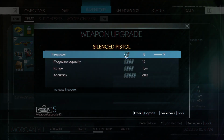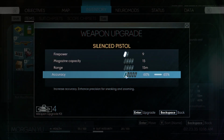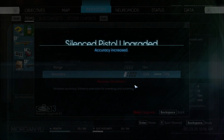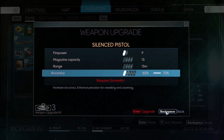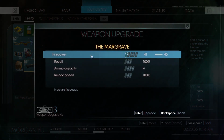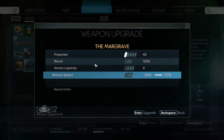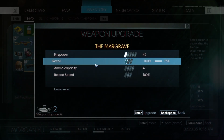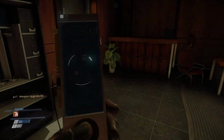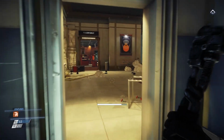Upgrade? Yes, please. Upgrade this. So now we've got firepower increase. I think we should get accuracy as well. Just because. Requires gunsmith level 1. God damn it. Backspace. Right, you. Definitely got to do the shotgun. All right, firepower, reload speed. I think recoil. No, we're going to save it. I think firepower is probably the most important thing for that. All right, let's go. Back to our office, watch the video, and fabricate and recycle some shit.